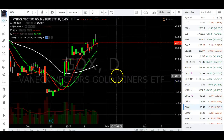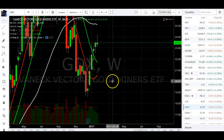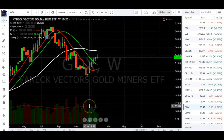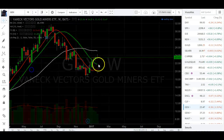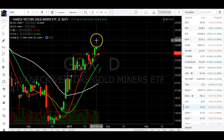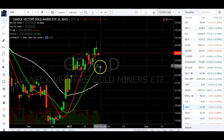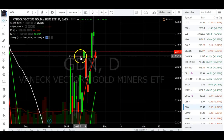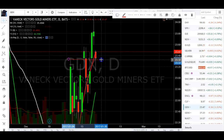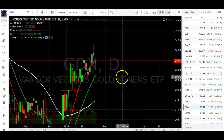GDX. Not much of a decline for GDX. Still working it. The gap down. Looks like a falling or a hanging man now. Came across, bearish retrace back in. And I don't think it closed above previous highs. Oh, maybe. Yeah, I guess it did. So that could be construed as a hammer. Not sure yet. Look for previous low breaks.